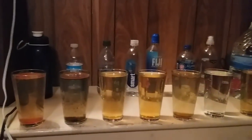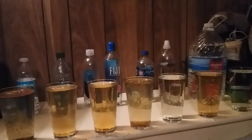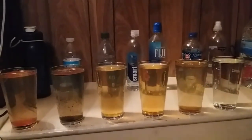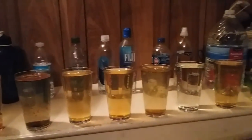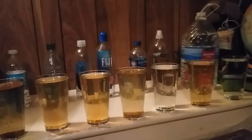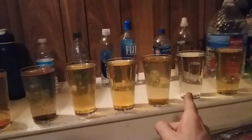Now again, just because it has all this stuff in it doesn't make it bad water. It just means it has things in it. You'd really have to go and test each one of these things separately to find out what they are. But those are the things I found in the waters you can buy. I'm going to get a distiller, and until then, I think I'm going to be drinking some Aquafina.